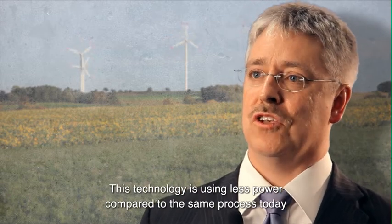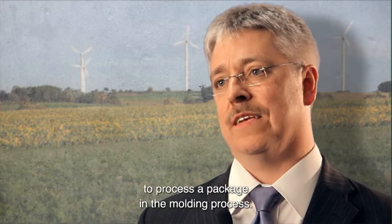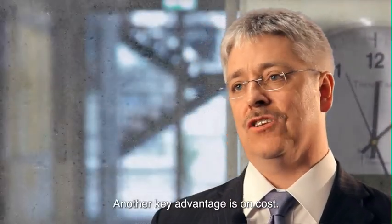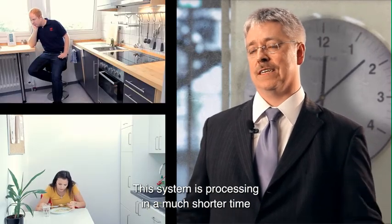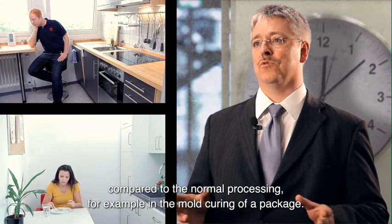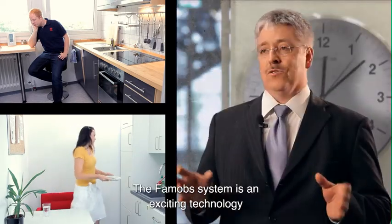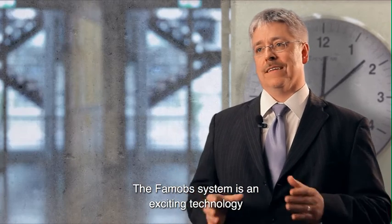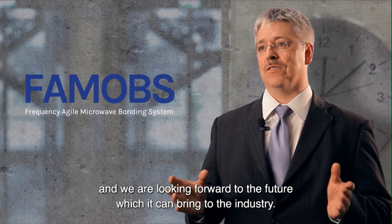So this technology is using less power compared to the same processing today to process a package in the molding process. Another key advantage is on cost. So this system is processing in a much shorter time compared to the normal processing, for example, in the case of mold curing of a package. To wrap up, the Famobs system is an exciting technology, and we're looking forward to that future which it can bring to the industry.